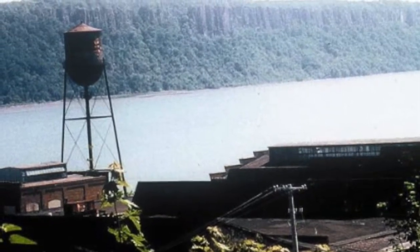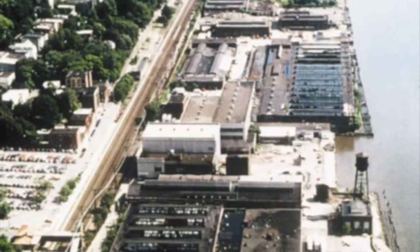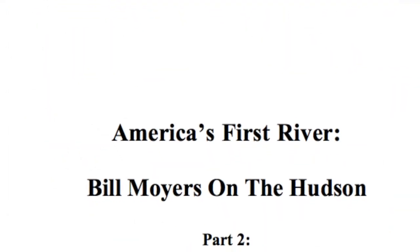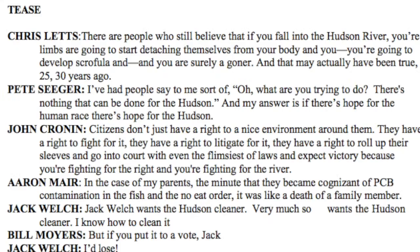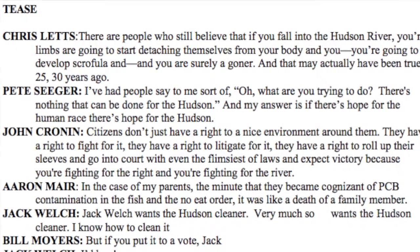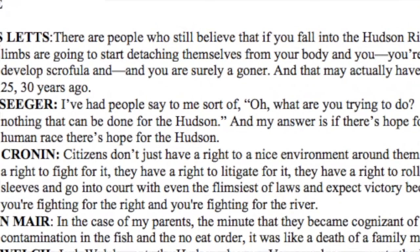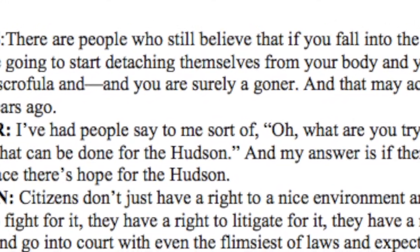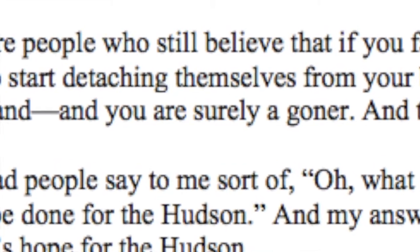Anaconda would eventually close its doors in the mid-70s, leaving the land and the water a post-apocalyptic legal multi-million-dollar nightmare. In Bill Moyers' 2002 PBS documentary, America's First River, shoreline educator and Hudson River Foundation member Chris Letts said, quote, "There are people who still believe that if you fall into the Hudson River, your limbs are going to start detaching themselves from your body, and you're going to develop scrofula, and that you are surely a goner."